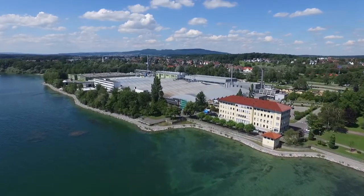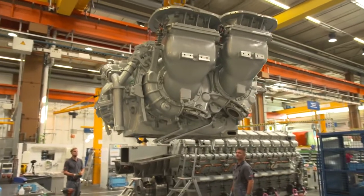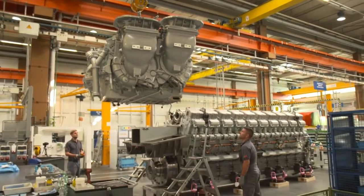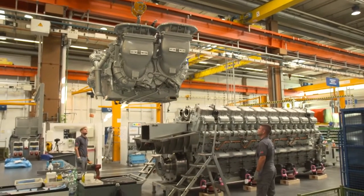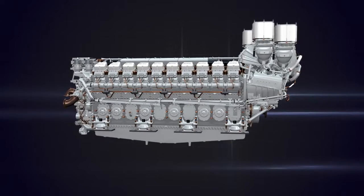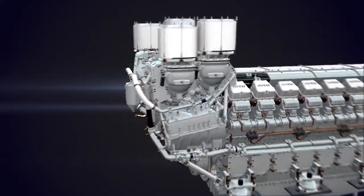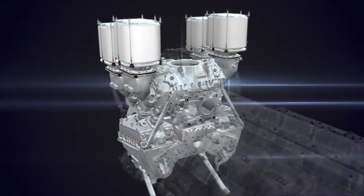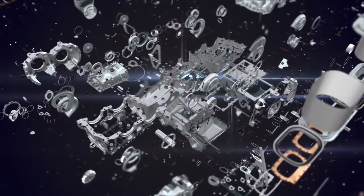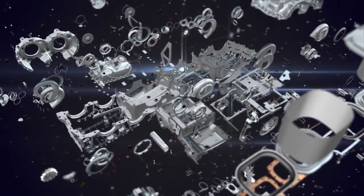In Friedrichshafen on Lake Constance, MTU technicians have made good progress. The mega diesel engine is now being fitted with a turbocharger group. A complex component, the supercharger group gives the engine its impressive height of 3 meters 50. Comprised of several thousand separate parts, the turbochargers are responsible for a huge increase in the performance of the marine diesel engine.